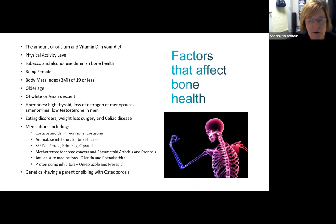If you've had high thyroid, a loss of estrogen at menopause, which most of us have when we go through that, amenorrhea, which is skipping periods when you're supposed to be having them regularly, that will put you at higher risk. Or low testosterone in men, those will all put you at higher risk. Eating disorders, again, I kind of alluded to that. Weight loss surgery, celiac disease, anything that might cause a rapid weight loss or decline, that could cause a decline in bone density as well.